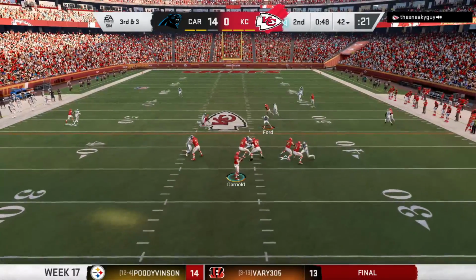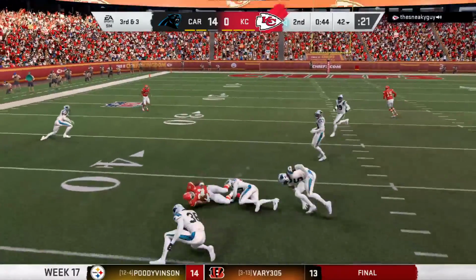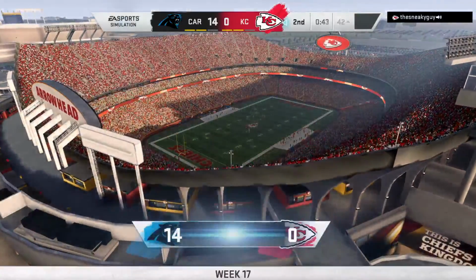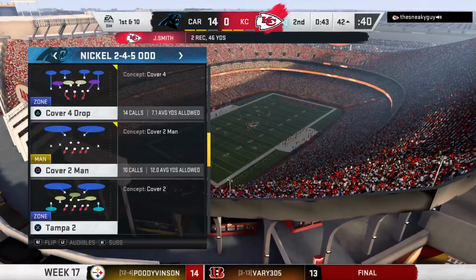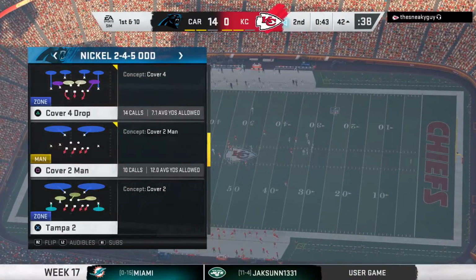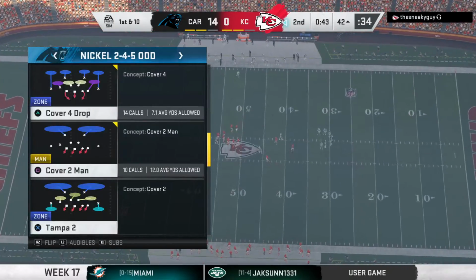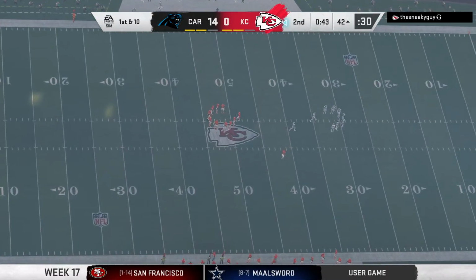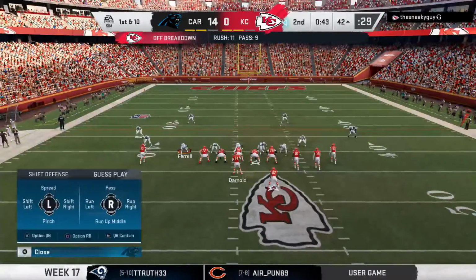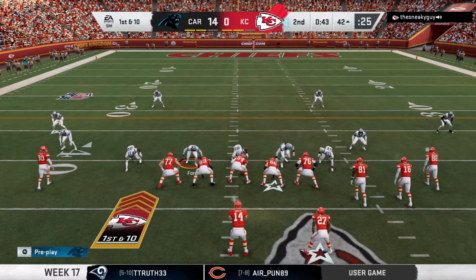Darnold on 3rd down. The open man is Smith. And they're well past midfield, just a yard or 2 shy of the 40. The Chiefs now going to use the first of their timeouts as they'll stop it with just over 40 seconds to go in the first half. 1st and 10 at the 42-yard line. So they go from one 42-yard line to the other as they come up now 1st and 10.